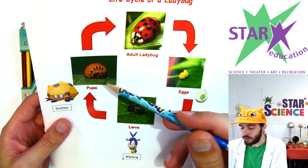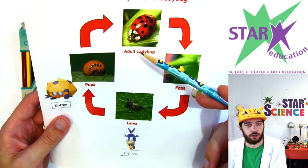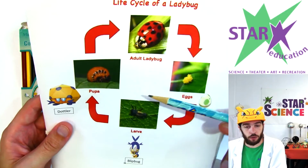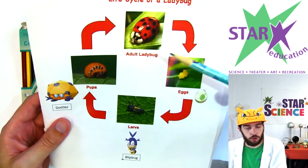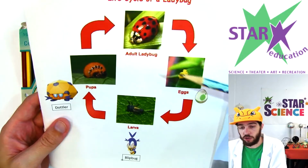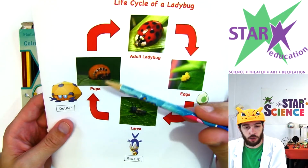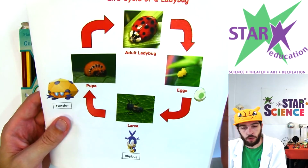Okay? So when they come out of that pupa shell, they are called an adult ladybug. So pretty cool. This is what we call a life cycle. It goes through time, takes a lot of time, maybe about 300 days to go through this whole life cycle. So that is pretty cool.